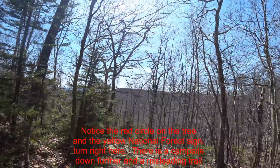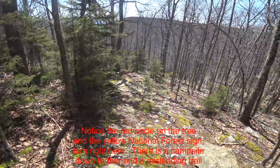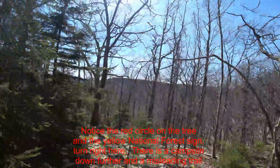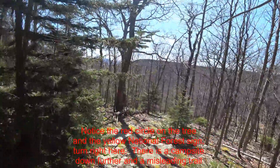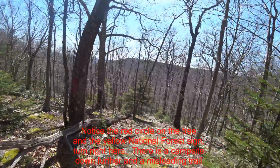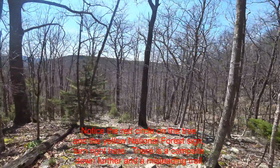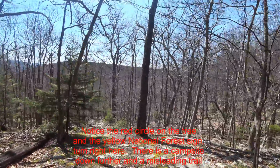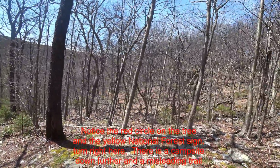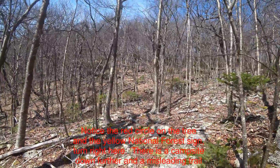And it looks like we're literally going down that. What we're going for. Oh, here's all the waterfalls.